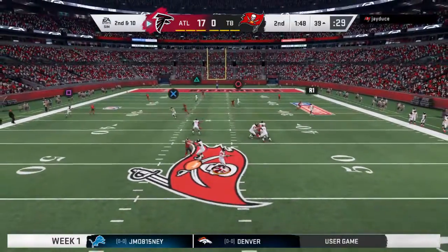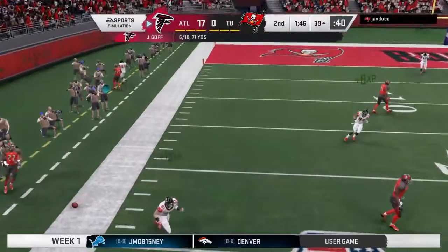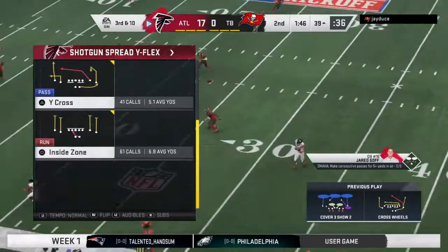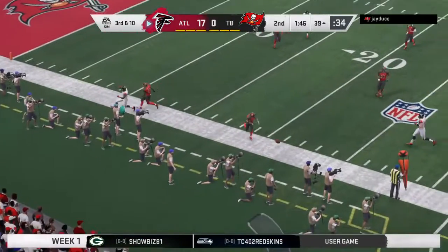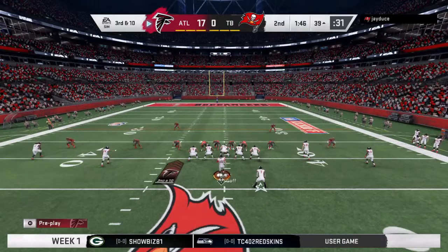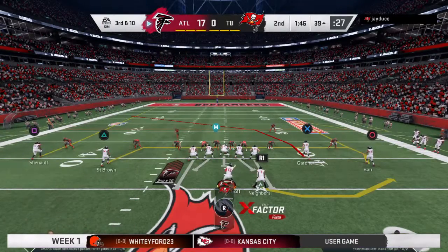Throwing again, it's gone, and he rifles one incomplete. Feels like they're getting caught in between here because they didn't get completions on 1st and 2nd down. Now you have to worry a little bit about the clock, because you prefer not to give them another shot here in the first half. But if you don't pick up the first down, guess what? You're likely going to have to.